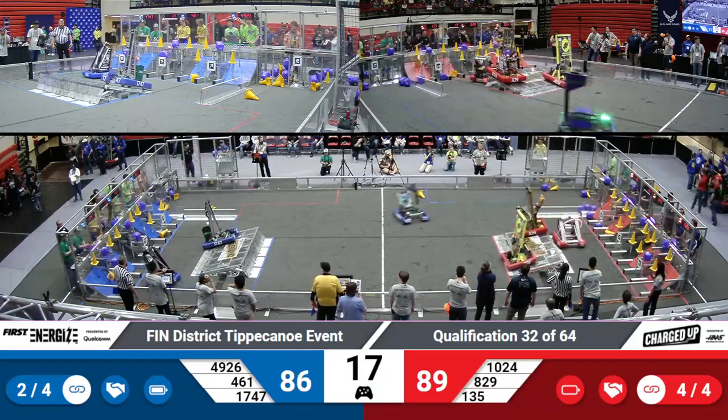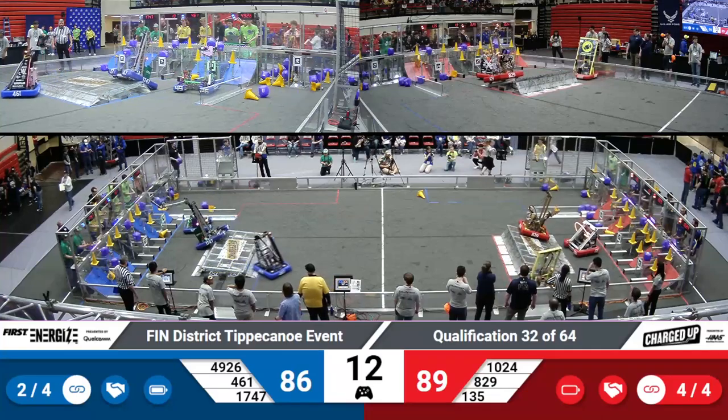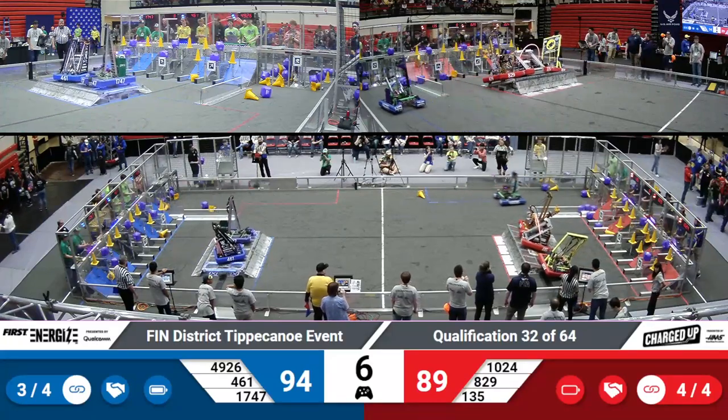Red Alliance is making a good effort to balance their charge station. The Blue Alliance doing the same. We'll have to see if any of them are able to sneak on three robots. It looks like the Red Alliance might do it, but there's only a little bit of time remaining in the match.